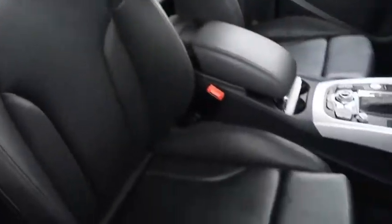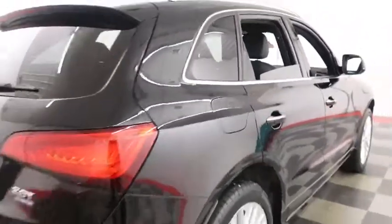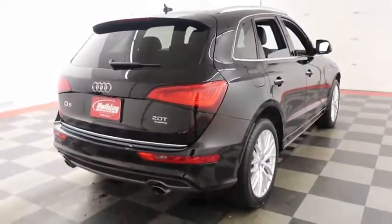And then inside there is a power sunroof. You have a black leather upholstery that's in fantastic condition. Seating for two up front. There is seating for three back in the second row. That makes this a 5-passenger Q5. We'll take a quick look down the passenger side.